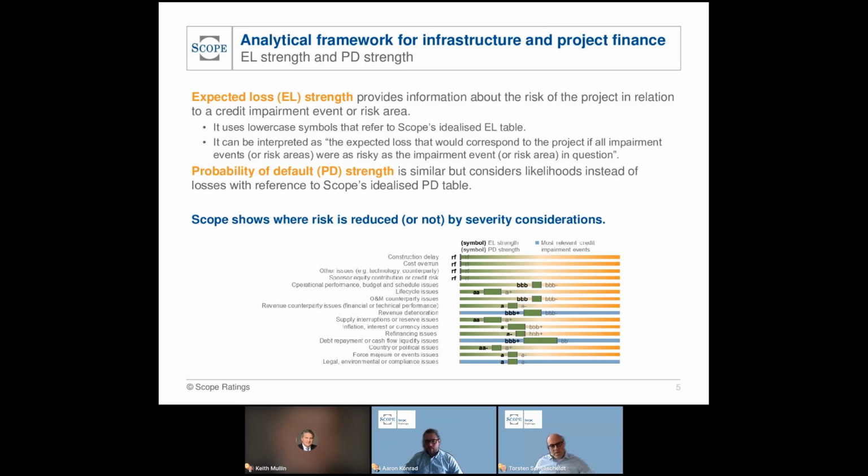The other credit impairment events you see are more or less distributed between double B and double A. And you see quite nicely here what the weaker spot of this transaction is, and what kind of uplift we had from severity considerations. And by the way, the blue colored credit impairment events are the most risky ones, which we have identified during our analysis.